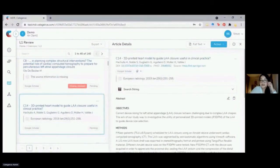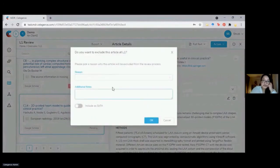Another feature I'd like to highlight is you can send articles directly to your state of the art, meaning articles from one kind of search can be automatically sent to another using this toggle button here. It is quite possible that when I'm searching for articles on my device, I may come across articles which are actually more applicable for my state-of-the-art section. So instead of doing the search again for my state-of-the-art, I can exclude it for my device under evaluation and use this button here and send my articles to SOTA.